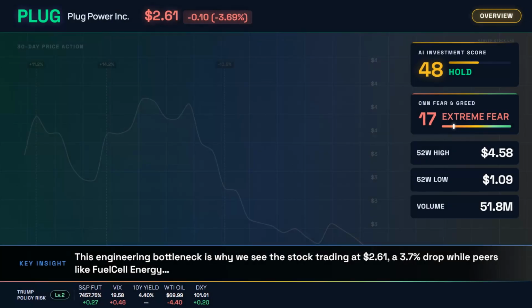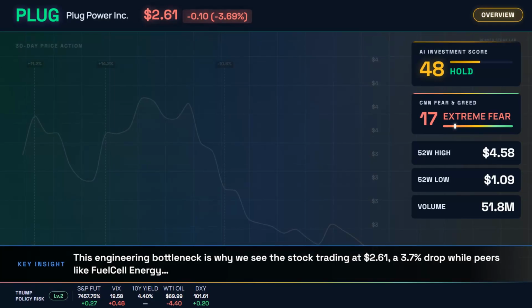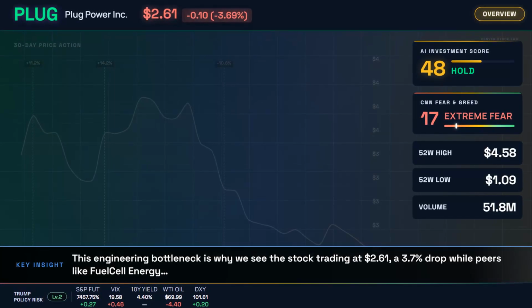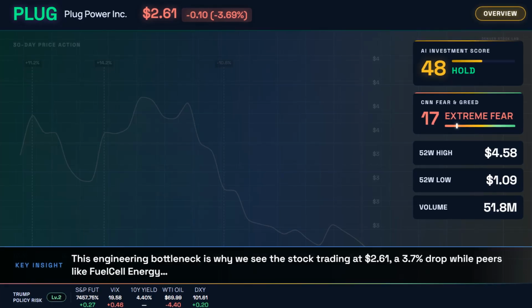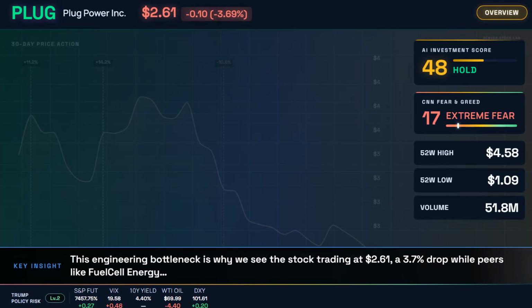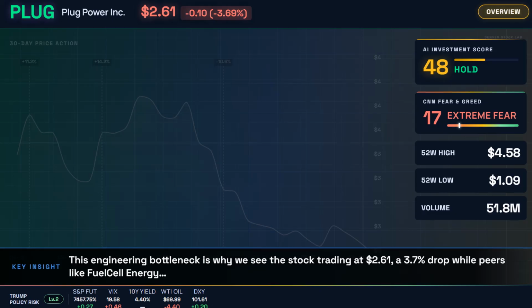This engineering bottleneck is why we see the stock trading at $2.61, a 3.7% drop, while peers like FuelCell Energy surge. The market is realizing that superior membrane technology does not matter if you cannot hit a positive gross margin, the percentage of revenue exceeding the cost of production.